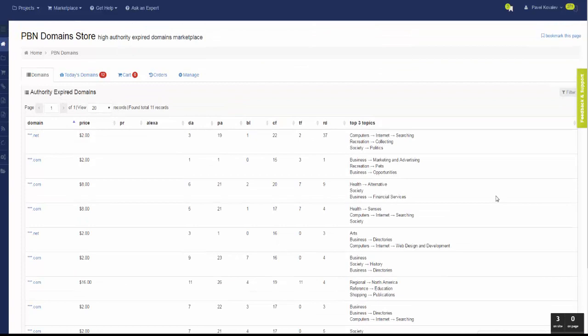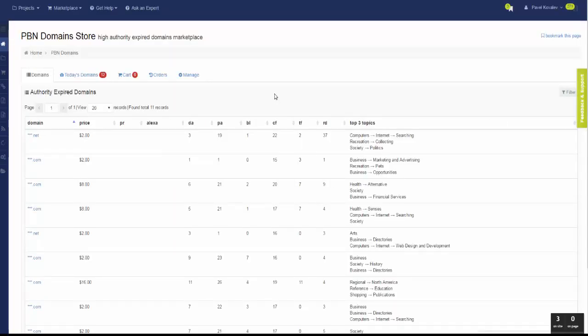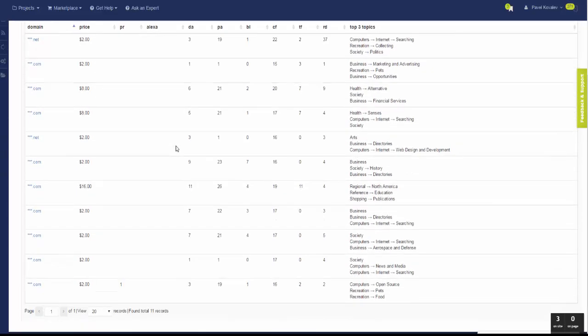So that's basically all the changes we made. Again, if you are a RankWyz member, you can view the domains under Marketplace, PBN domain store. It is available for everyone, even for free members, but then there's no quota, and you still can research domains, and you don't need to be a paid member to research domains and buy domains based on your criteria.